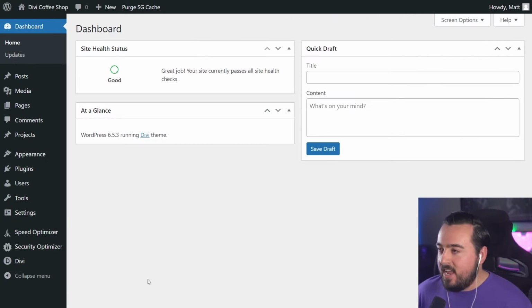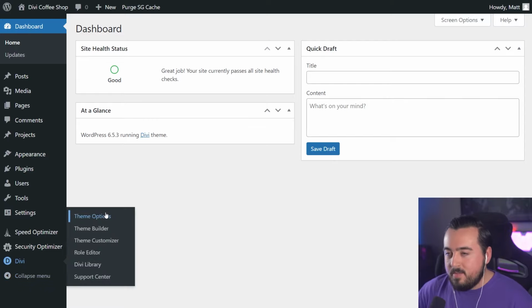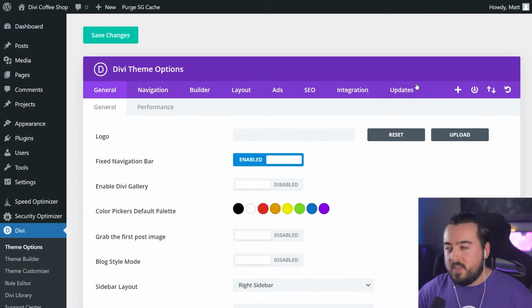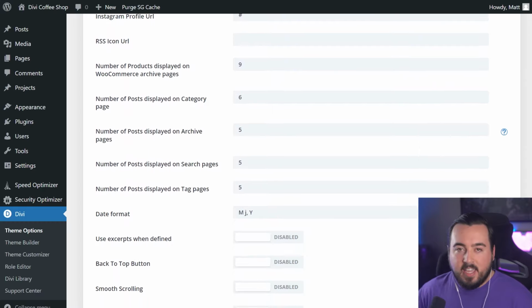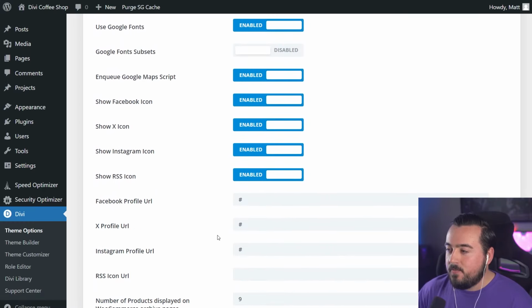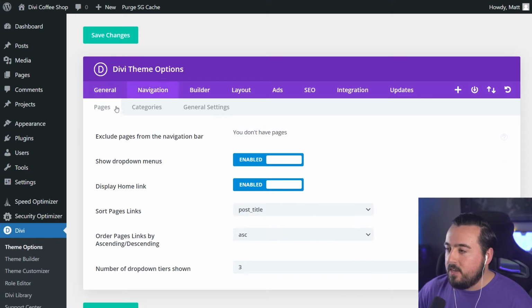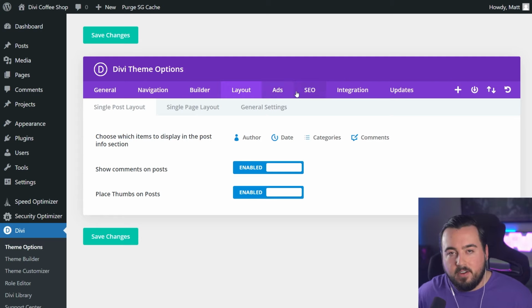Okay, so we're back at the dashboard, and I know you're probably itching right now to build your website. You want to get in there and get it configured. But first, let's go over to Divi Theme Options. This should look familiar because we went to the Updates tab and put in our API key there. But there are also a whole bunch of options here that you should take some time and go through. This includes adding in your Facebook profile URL, everything related to navigation, builder, layout, the list goes on. Take some time, go through, make sure you have everything configured the way you would like.